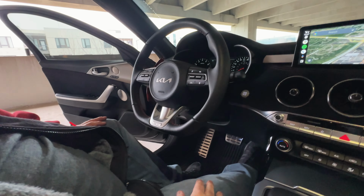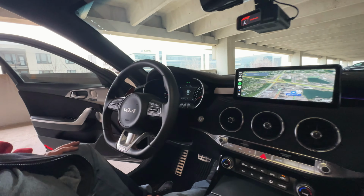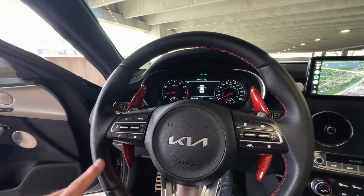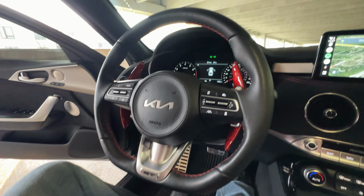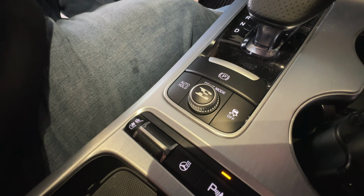Solutionsman.com. Great. Flat bottom steering wheel. You guys have seen a lot of the Stinger videos, especially mine or reviews online. But we got some carbon fiber shift paddles. Very tasty. I went with red to match all the red stitching in the car. Yeah, there you go, Parker. I think you wanted to see what those look like. Little details. Engineering excellence sticker.